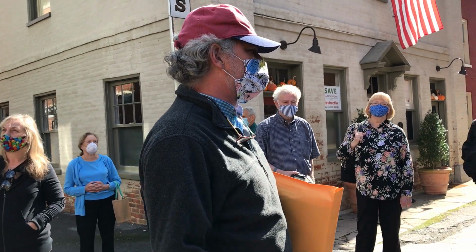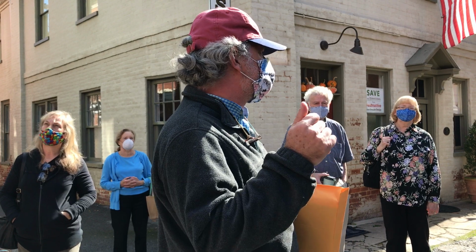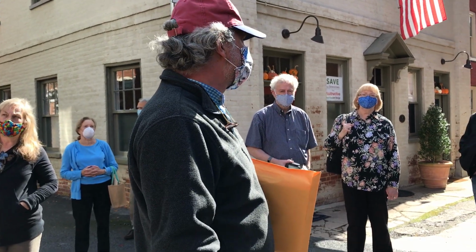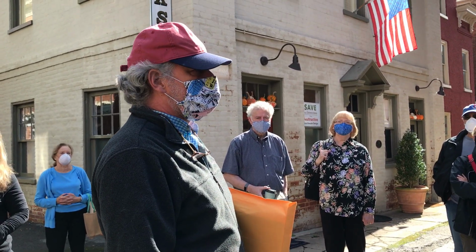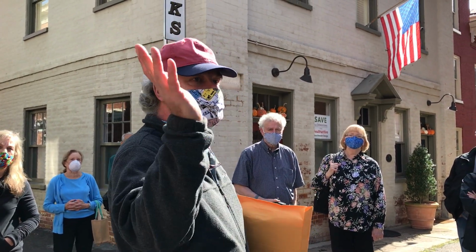It really is, in terms of Virginia history, in terms of the Civil War, in terms of Reconstruction of Virginia, and the new Constitution being developed for Virginia after Reconstruction. All these people had a hand in it.